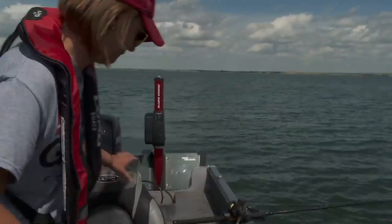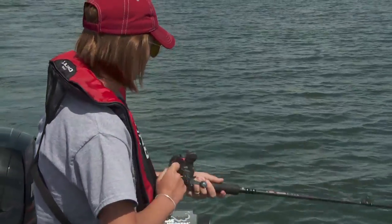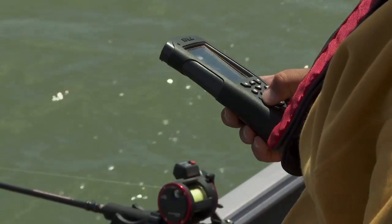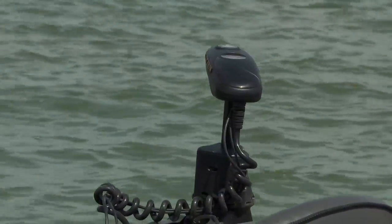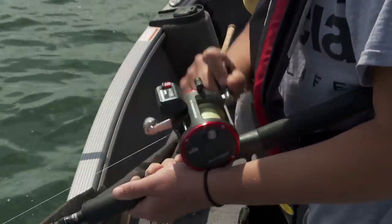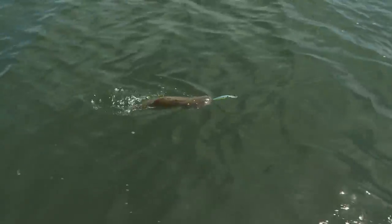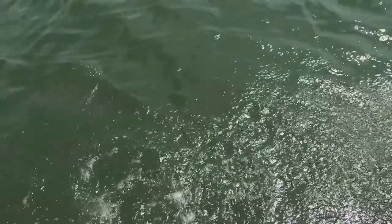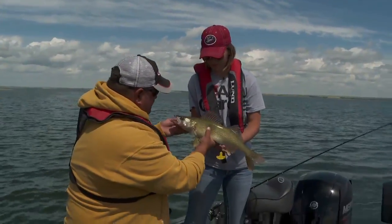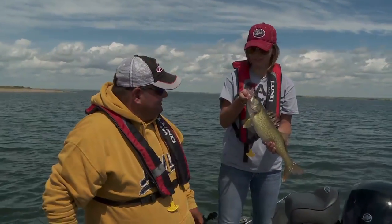Oh, Dad, I got one. Hey, all right. Take your time. Feel like a good one? Yep. Okay, good. Let me slow the boat down here. I'll grab the net. Feel like a pretty good one? Yeah, it does. Nice and steady, slow and steady. No need to pump the rod. Let me sneak... Oh, nice one! Good job, Erin. Good job, y'all. Hold them up. All right. Thick fish.